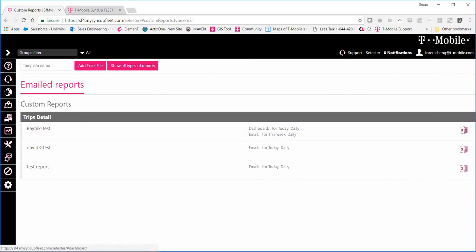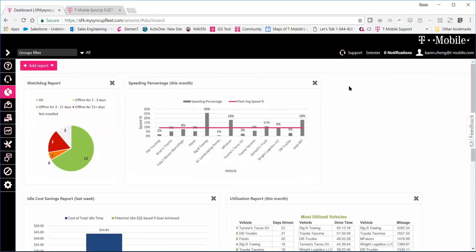And then finally, we have this dashboard view. This is kind of a cool view that when you log in, you can see some specific things that you want to highlight. So I've done a watchdog report that reports on what's going on with the devices. There's 12 devices that are online. There's 3 devices that have been offline for more than 21 days. 2 devices are in the system, but haven't been installed yet. And then we've got 1 device that's been offline for 3 to 21 days.